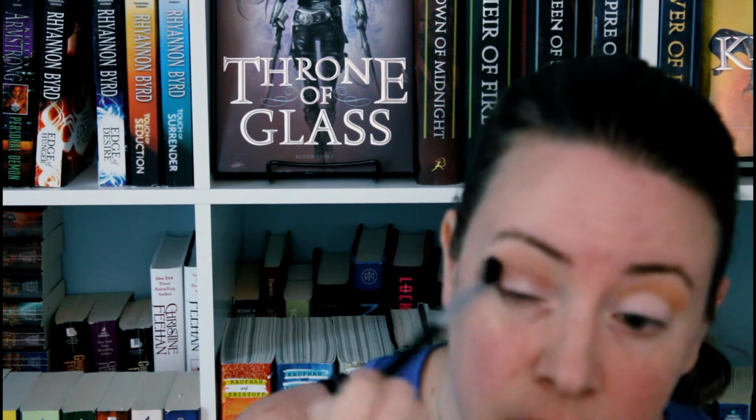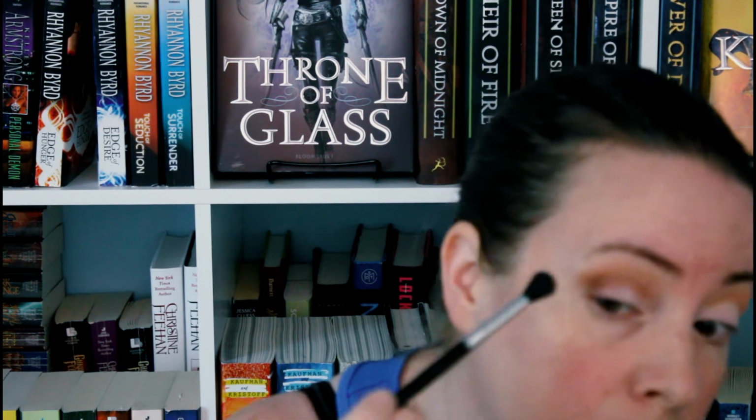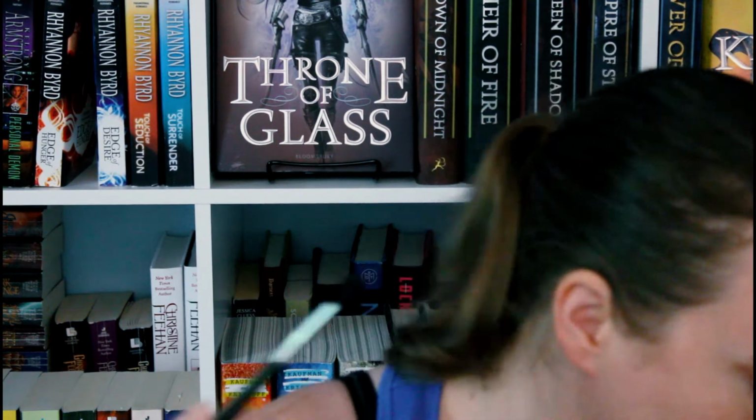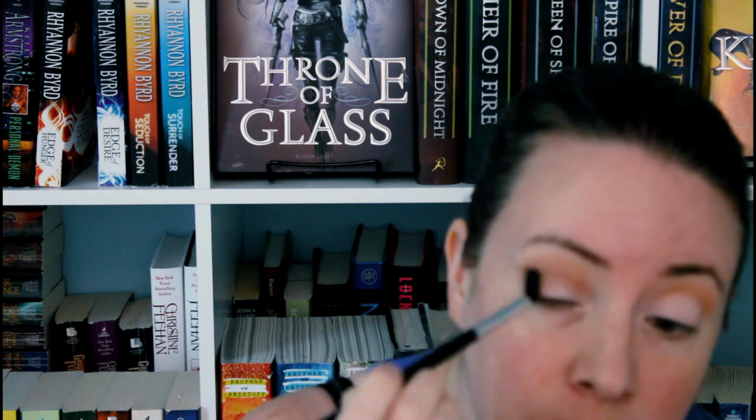It's the bigger one. If you're curious, this is a Sigma E40 brush, a good blending brush. I've ordered some more. I do like these Sigma brushes, but this one is a little bit bigger for more blending, making it more soft. So it's just a lot of blending back and forth with the eyes until you get satisfied.